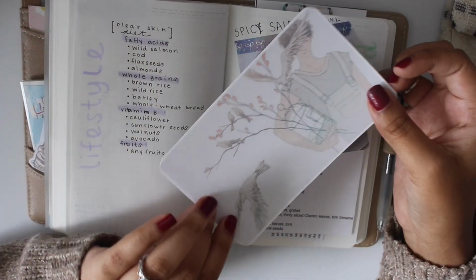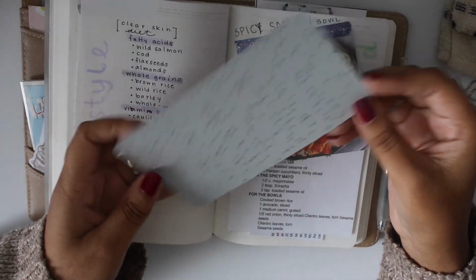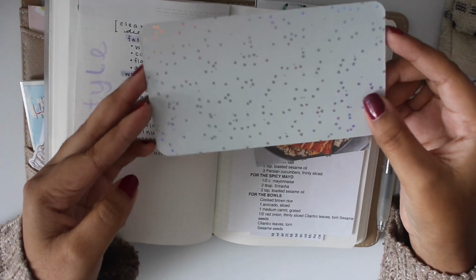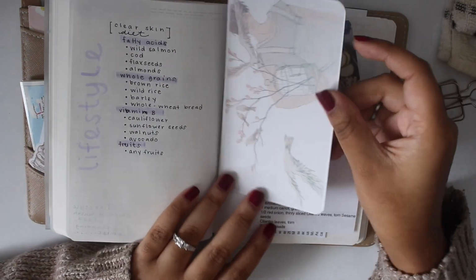I made this bookmark as well. I used, I don't know what this paper is called. I think I got it at Joann's or something, but I stuck it in the back of this, and it's just really cute. And this is another one I made.